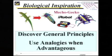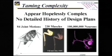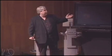Instead, we believe you need to be inspired by biology. You need to discover the general principles of nature and then use these analogies when they're advantageous. This is a real challenge to do because animals, when you start to really look inside them, how they work, appear hopelessly complex. There's no detailed history of their design plans. You can't go look it up anywhere. They have way too many motions for their joints, too many muscles, even the simplest animal we think of, like something like an insect, and they have more neurons and connections than you can imagine. Now, how can you make sense of this?